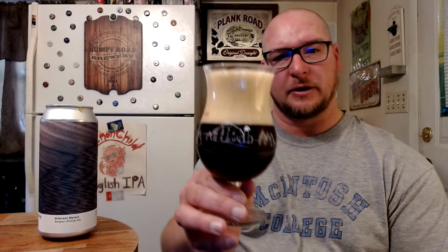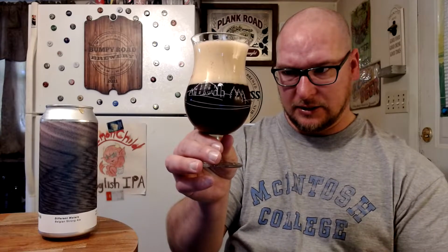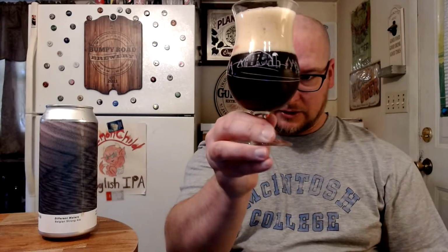So this one pours with a kind of khaki colored, fairly tight bubbled head. Bit frothy on top there, and the colored beer itself is a deep copper amber, and if you hold it up to light, it's got some nice mahogany red. But yeah, it's a dark Belgian strong, and let's get some aromas.